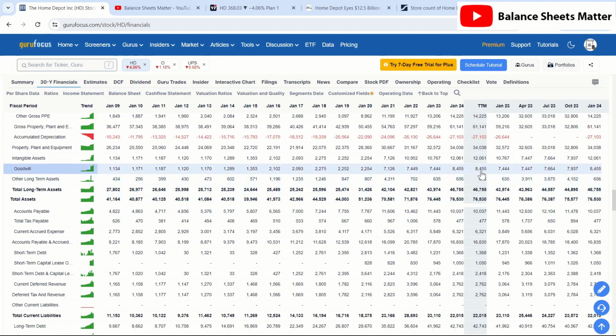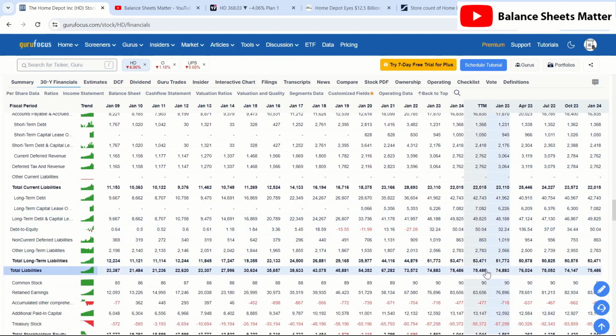We do have to keep in mind almost $8.5 billion of that is goodwill, because goodwill is just added on because of the acquisitions, and I usually like to subtract this out from their equity at the end to get a better idea of where they're sitting. And we go down and we see this in comparison to the liabilities.